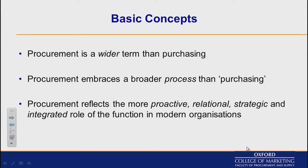So let's look first of all at some of the basic concepts in procurement. And the first thing is that procurement and purchasing are often used interchangeably, when actually they're quite different things. Procurement is a wider term than purchasing. Procurement embraces broader processes than purchasing, and we'll look at these throughout this course. Procurement reflects overall the more proactive, relational, strategic, and integrated role of the function in modern organisations.